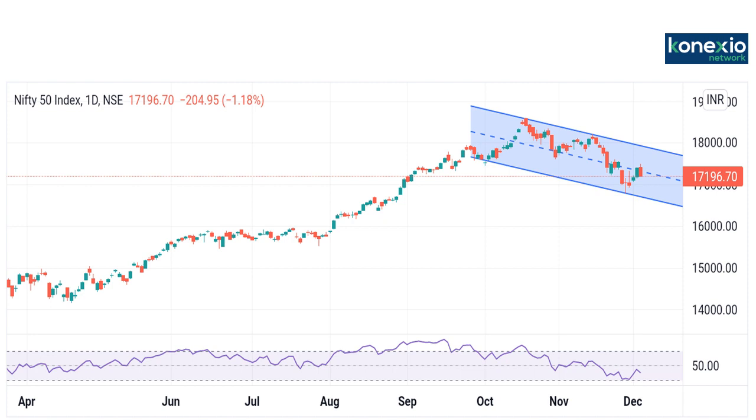So looking at the price pattern, oscillators are also in a comfortable zone. We feel that any further correction, maybe 40, 50, 60 points in the Nifty, should be used as a buying opportunity for an upside target of 17,500 to 17,600 for the next 8 to 9 trading sessions.